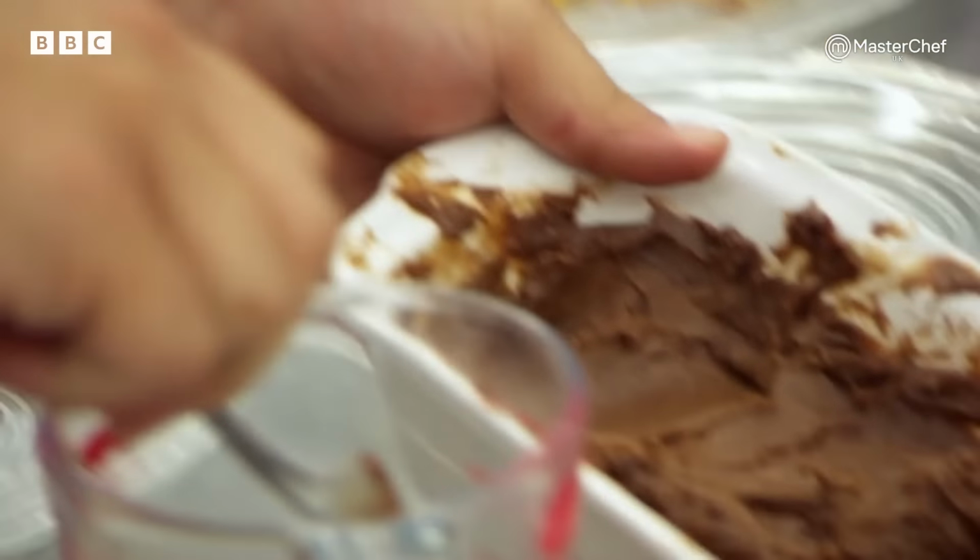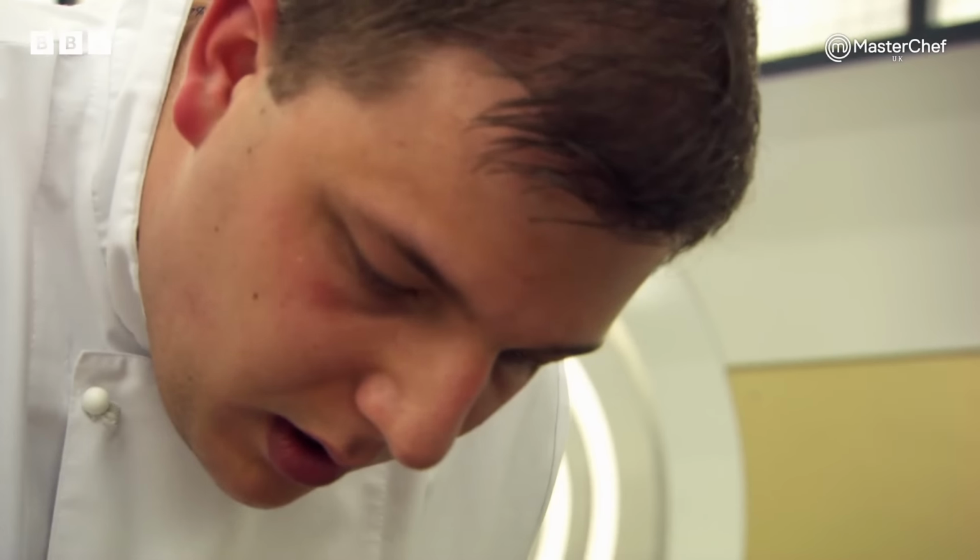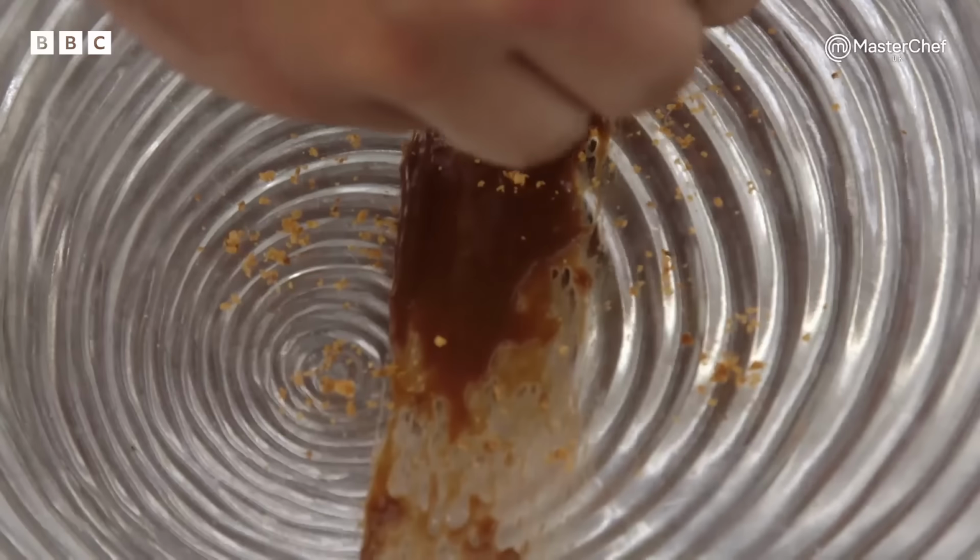So 15 minutes for your dessert. How's that looking? Good. On time? Yes, Chef. Wonderful. Milk chocolate, peanut and banana. Who knows what there's going to be? It will not be simple when it comes out. I think there's going to be some real temperature differences there, maybe some hot banana and very cold peanut. So I'm excited about that, if a bit baffled.